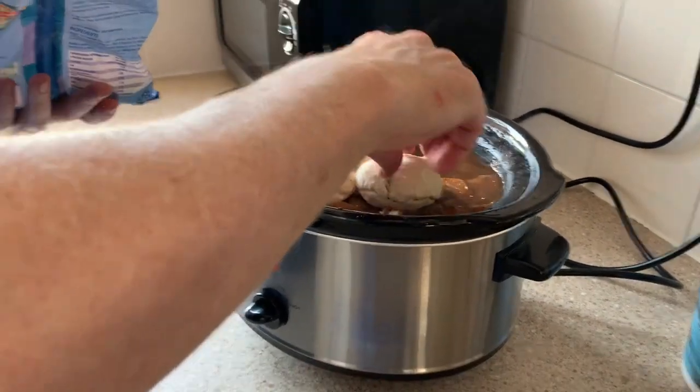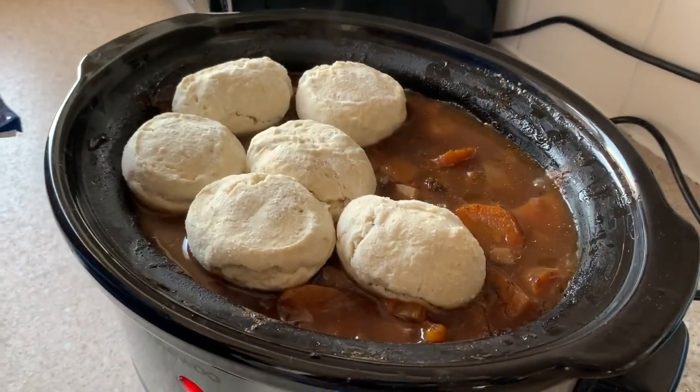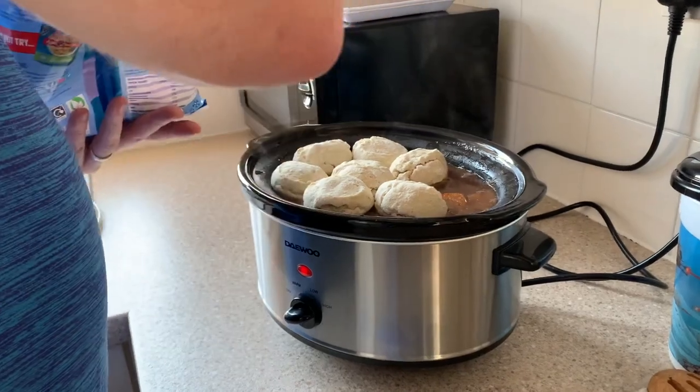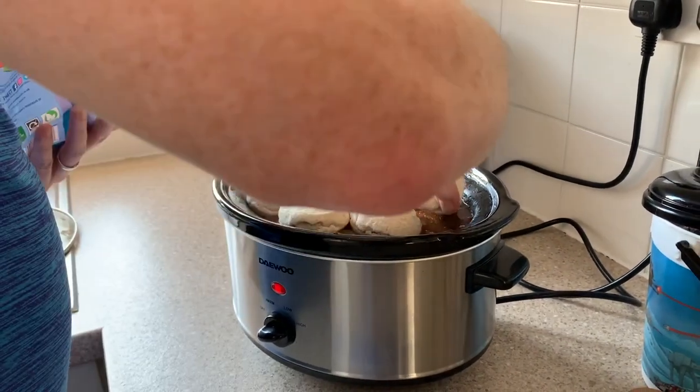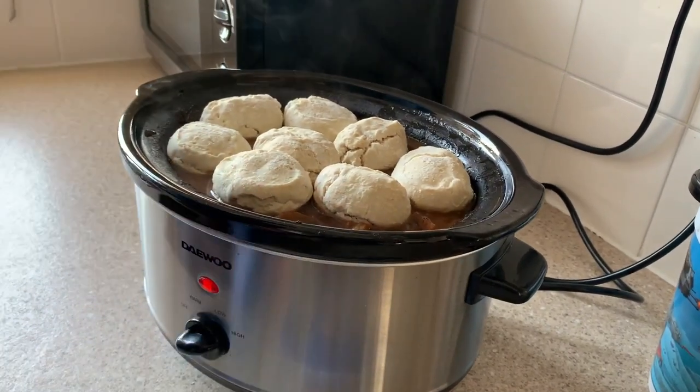Yes, because this will be tomorrow's dinner as well. Won't it? This will do us two nights. Hidden Mickey. Bit rubbish, but never mind. And there is. Since we can't go to Disney. 1, 2, 3, 4, 5, 6, 7, 8. They were correct. There's 8 dumplings.